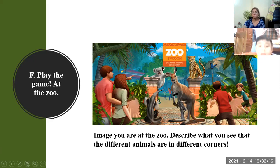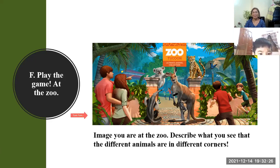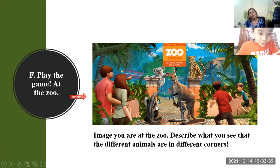What is this? It's so cute. Tiger! There's a tiger, teacher. There's also a bear. And, oh, what is this? Gorilla! Okay, and this one looks like, oh my God, I don't know. This is kangaroo? There's a butterfly.